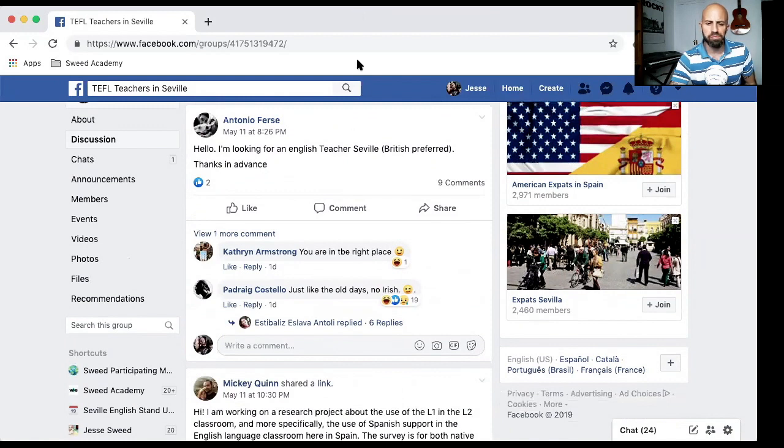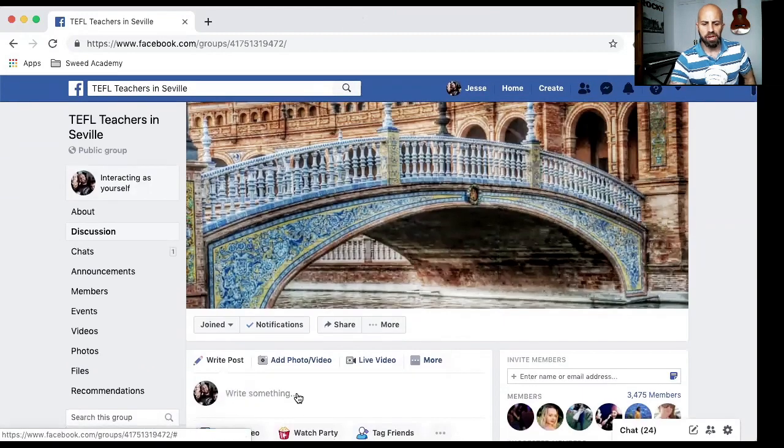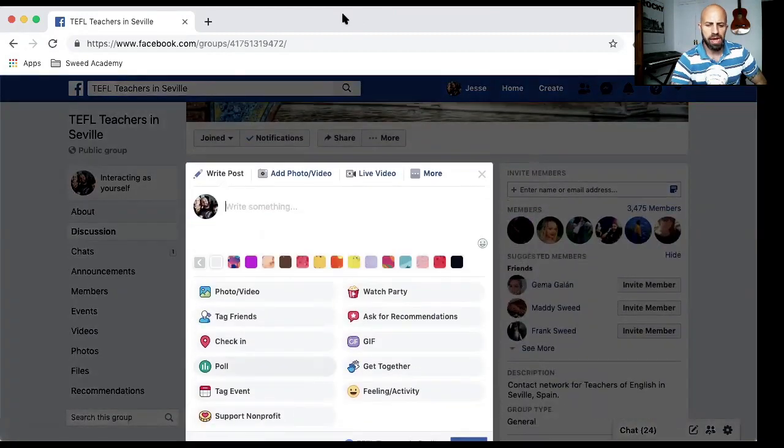This is an option, so you could go in and say, I've seen people do it a lot, Hi, I'm Jesse, and I'm interested in teaching English in Seville. Do you know of any job openings that are available or will be available soon? And then maybe someone will tag an academy or tag a friend or offer you some help. Teachers are very helpful in there because we've all kind of been in the same boat. And if you want to go the other route, find job recruiters, talk to academies or schools directly.